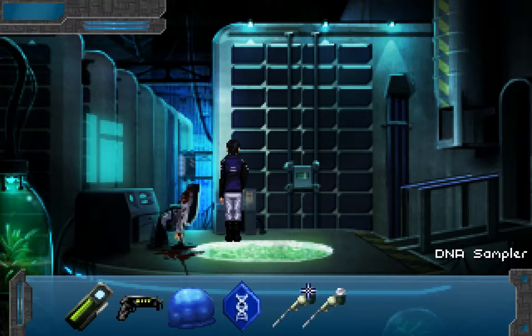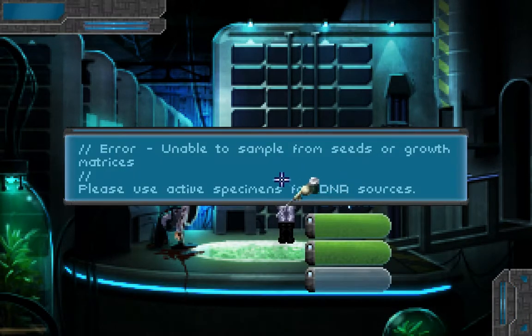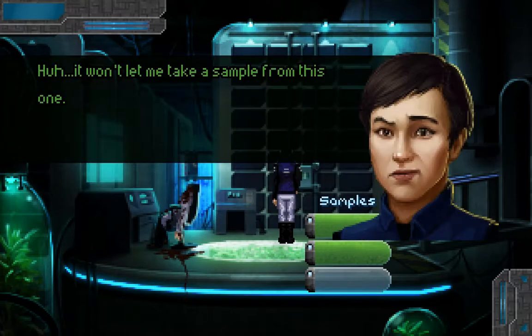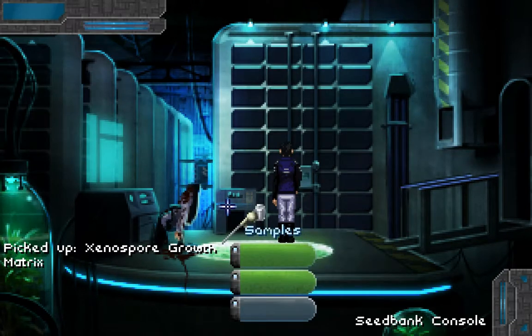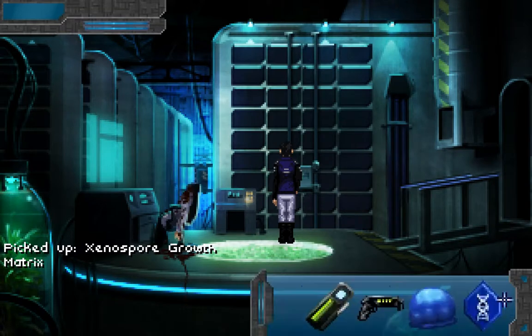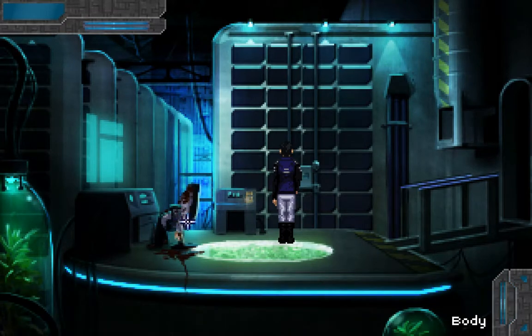Well, let me get it out. Let's see what's in it. Error. Unable to sample from seeds or growth matrices. Please use active specimens for DNA sources. Huh. It won't let me take a sample from this one. I guess it needs to have grown a bit first. Wait, hang on, I've got to grow this thing? This thing that's an eco-hazard, I've got to grow?